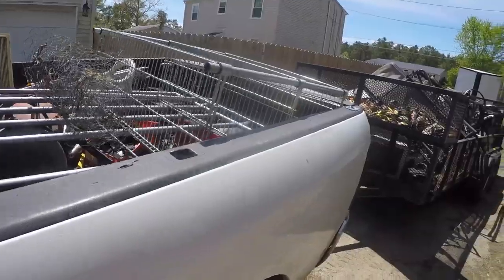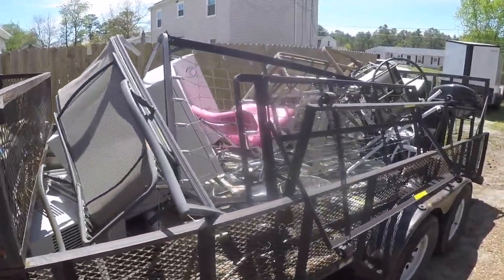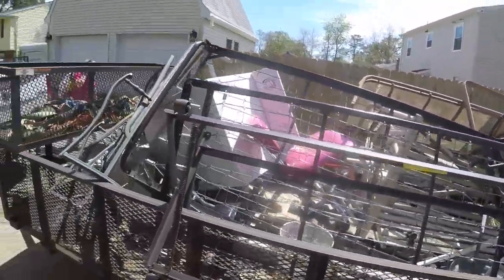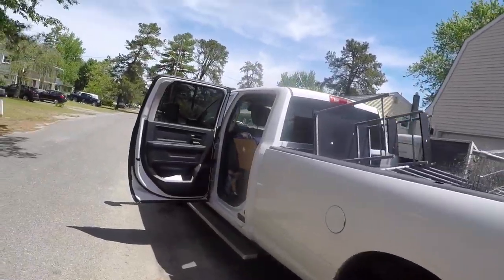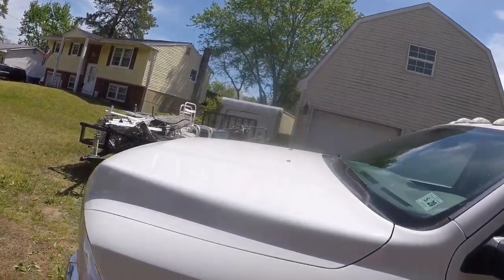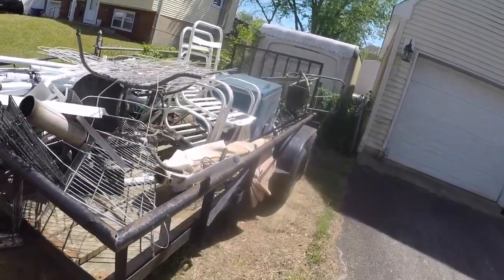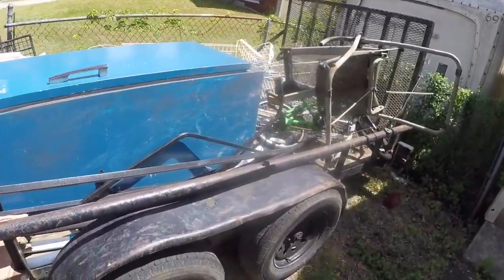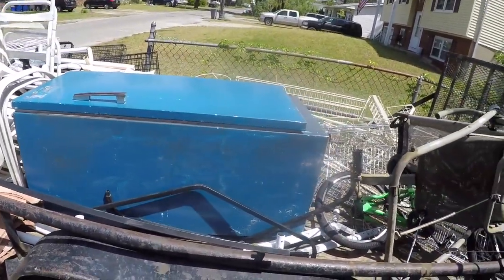Alright, so this is everything we picked up. The trailer's pretty full. And then we go to my other trailer. And that one's pretty full. This was just from our trash day going around. So not a bad thing for going around on trash day. Finger's still hurting, but it's okay.